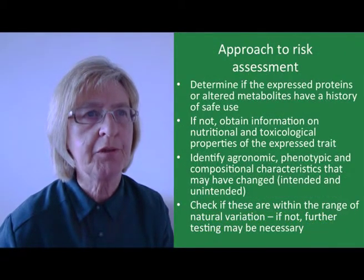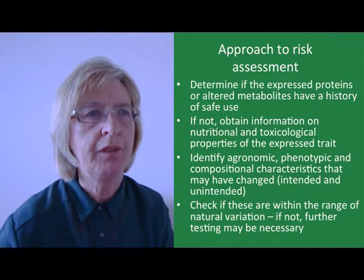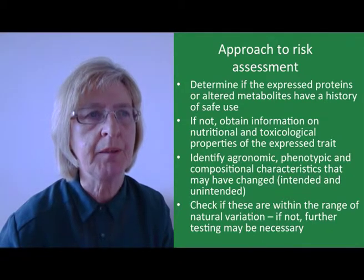So, the general approach to risk assessment of a biofortified crop would go along these lines. First, you would determine if the expressed proteins or altered metabolites have a history of safe use. If not, then it would be necessary to obtain information on nutritional and toxicological properties of the expressed trait. Agronomic, phenotypic, and compositional characteristics of the crop that may have changed, either intended or unintended, need to be determined and checked to see if these are within the range of natural variation. If they're not, then further testing may be necessary.